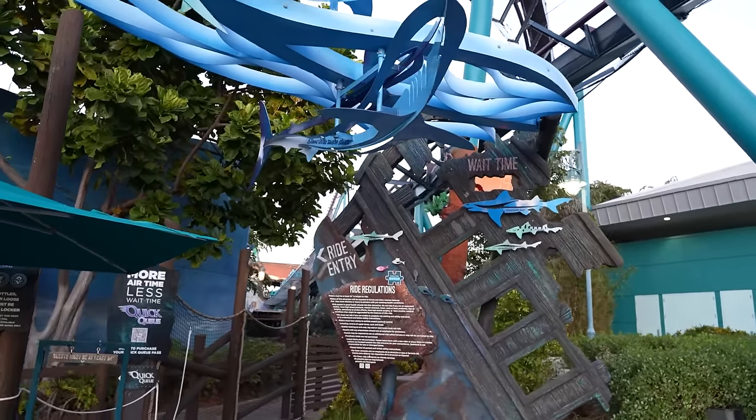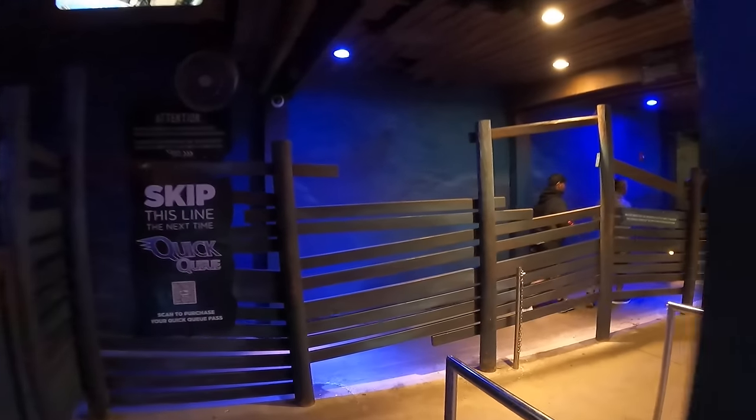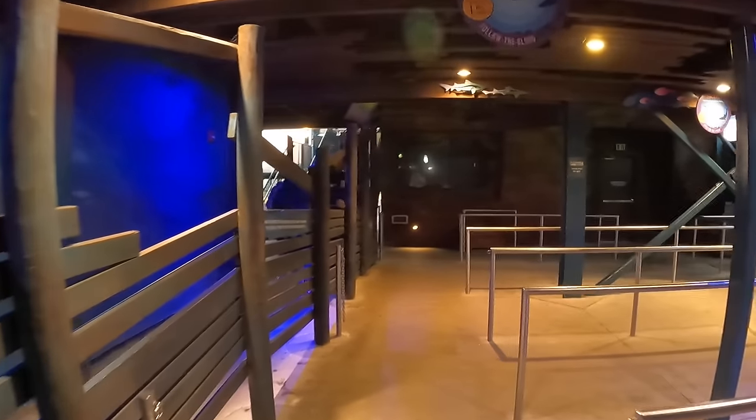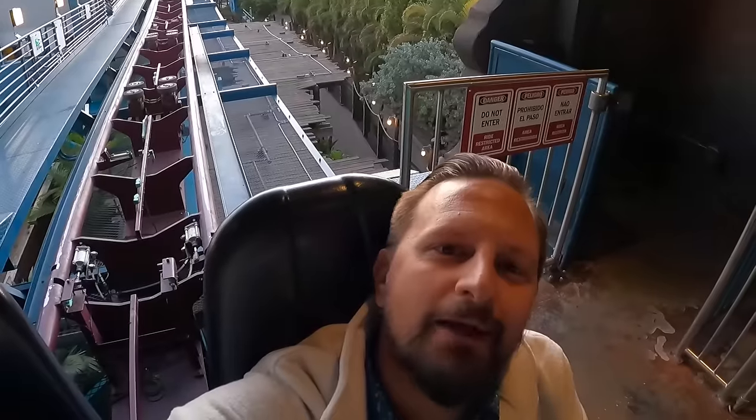Okay, looking at it from far away, it looked like it said 5, but it really said 15. No big deal, though. Let's get on. All right, we're doing it. We are heading on to Mako. I'm excited. I love this roller coaster. Such a good one. Love to see it. No line at all. Back row. We love it. Love the back row.